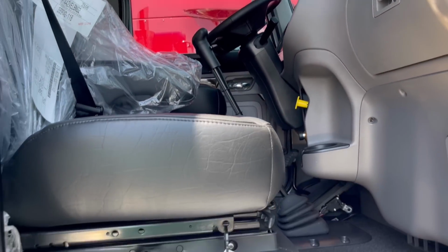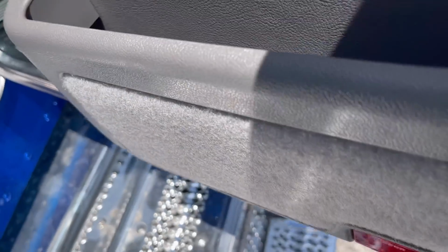Wish I could find the key to this thing. We'll just start up and drive it home. Think Tommy would be mad? Probably wouldn't be happy.